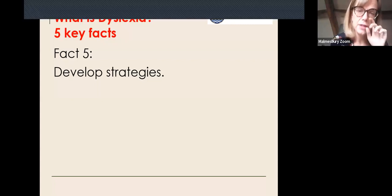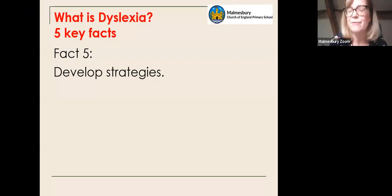Other things that we have in terms of resources, we have lots of visual word banks. We have little dictaphones that children can use to record their ideas for sentences, so that they don't have to hold that sentence in their head. They can play it back several times, even one word at a time, so that they can break that sentence down. Planning tools for writing.